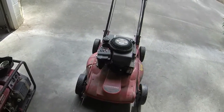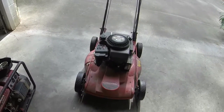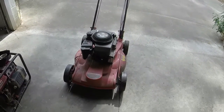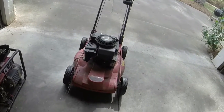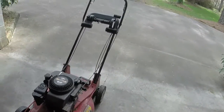I got this for free from one of my grandparents' neighbors. They were no longer using it, knew that I did this, and so they said, "You think you'll want it?" Hey, if it's free and I don't have to put any effort into getting it, I'll take anything. If I don't use it, I just toss it out.